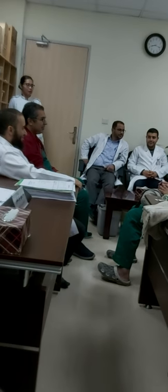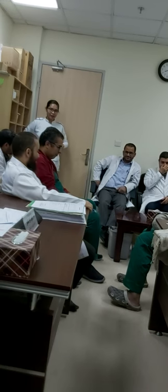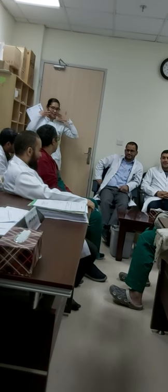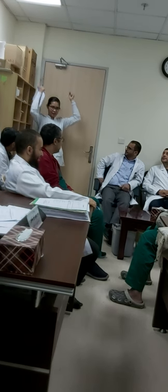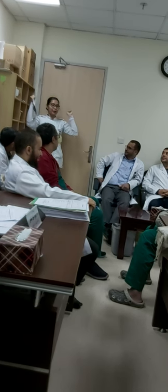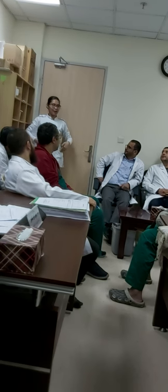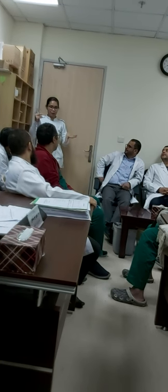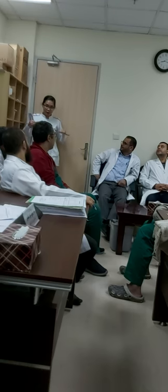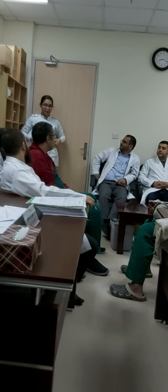Order of donning: for the sequence, like I said, hand hygiene first, then gown, mask, goggles, gloves. For removing: gloves, goggles, gown, and mask. For the N95 mask, you have a negative pressure room, so you remove everything except the mask. So gloves, goggles, gown inside the patient room.